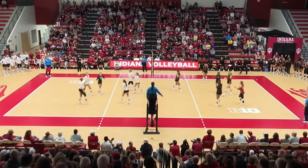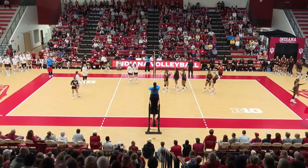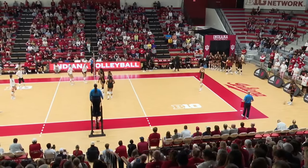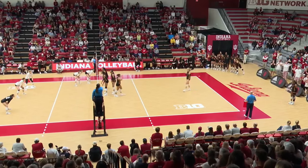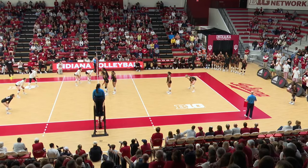Tatum, that one goes out, and it's set point again for USC. Absolutely crucial. As Tatum will take a seat, Shade Ilowole comes back in as well, the true freshman who has been a plug-and-play piece for Steve Aird. At the line is Tyra Ariel.